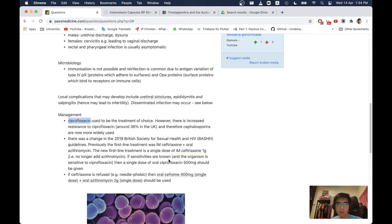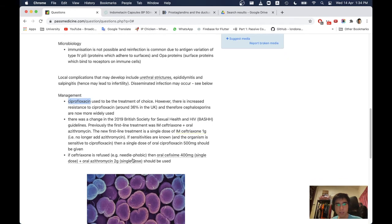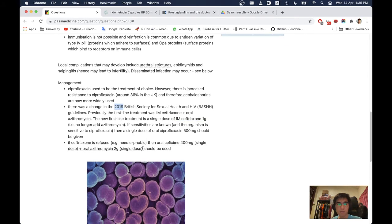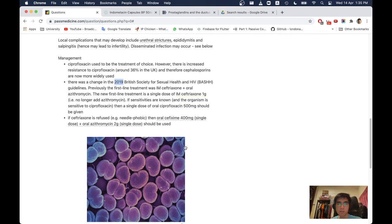If sensitivities are known and the organism is sensitive to ciprofloxacin, then a single dose of oral ciprofloxacin should be given. I think last time they recommended IM ceftriaxone plus oral azithromycin because it's a common infection. The theory is that people are commonly infected with both gonorrhea and chlamydia at the same time, so you treat both at the same time. But I guess since 2019, which is quite recent, they only use IM ceftriaxone instead of treating both. If ceftriaxone is refused, for example if the patient is needle phobic, then oral cefixime 400 mg single dose plus oral azithromycin should be used.